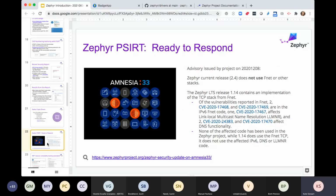Now, I've mentioned the product security incident response team, or project security incident response team in our case. And not all vulnerabilities that show up in the media actually are vulnerabilities for certain projects. We actually did have to issue an advisory to let people know that we were not affected by Amnesia 33. We did use FNet in the LTS. So that LTS I was mentioning before did have some FNet code in it, but the key parts that were impacted were not actually included in our source files.